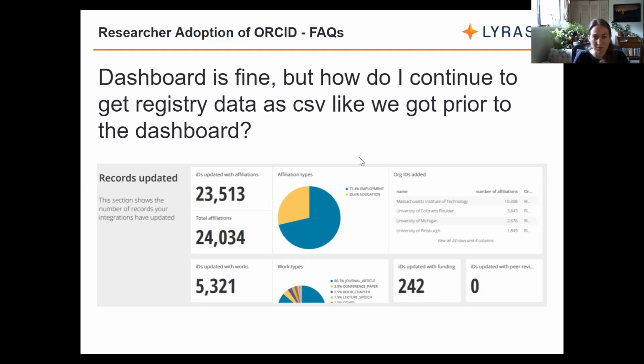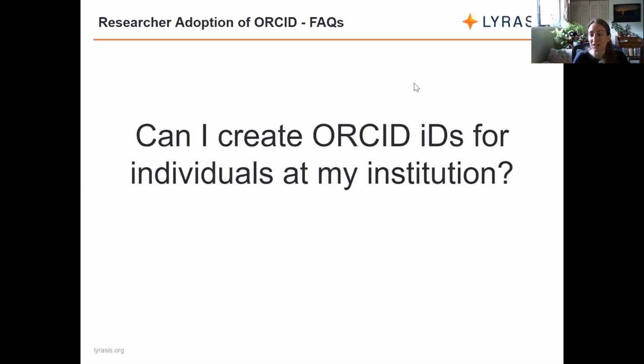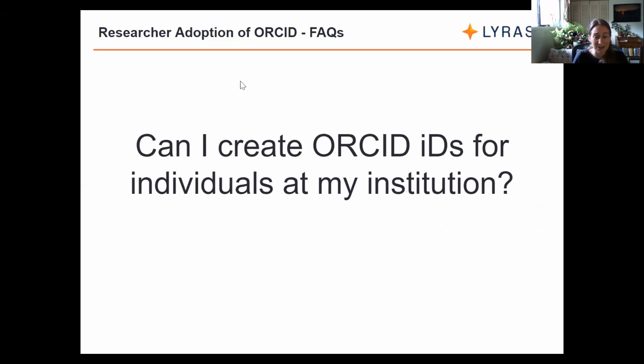Let's see, do we have time for one more? Let's just cover this real quick and then we'll do the wheel of names, because I think this is a question that a lot of people still have, which is, can I create ORCID IDs for individuals at my institution? And the first person to get the right answer will get on the wheel of names, and then we'll do the spin. Mark says no. That is correct. Oh, we got some other people saying not anymore. No, that is correct. Yes.